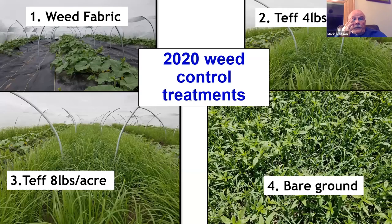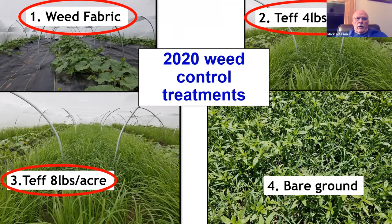In 2020 in Iowa, our weed control treatments were, as you see here, we used as a control the weed fabric. So this is a landscape fabric, the one with the red circle on it here. And then we planted teff seed at 4 pounds per acre or 8 pounds per acre in the furrow. And then we also had a bare ground treatment where we didn't do anything, which of course would be the cheapest in terms of capital and labor and equipment. But we thought, some growers do that, we thought we'd try that.